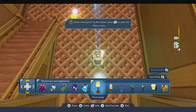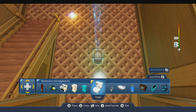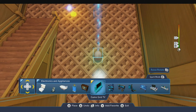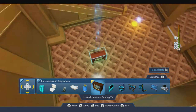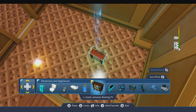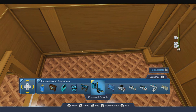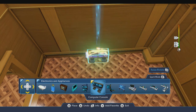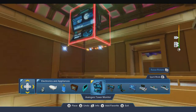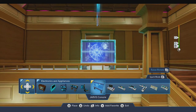Let's just start with electronics. Let's see what Big Hero 6 stuff there is in electronics. J. Jonah, you can get a TV that just has J. Jonah Jameson ranting on it? That's amazing. Oh, that's fantastic. Oh, look at all this stuff. Jarvis, command consoles, Avengers Tower. Oh, okay, that goes on the ceiling. Nope. Dang it.